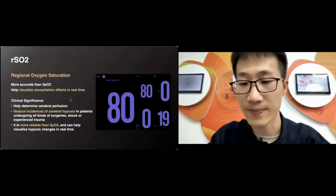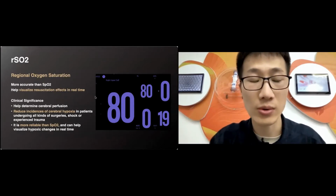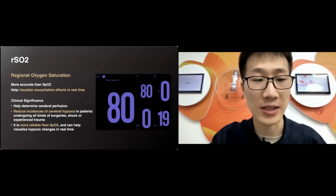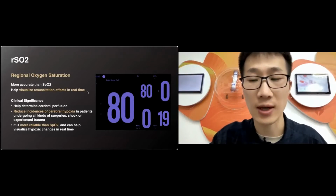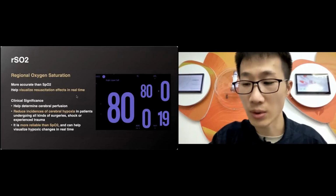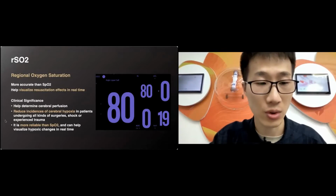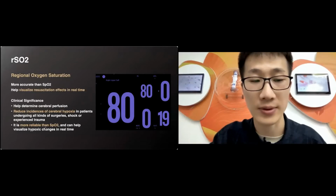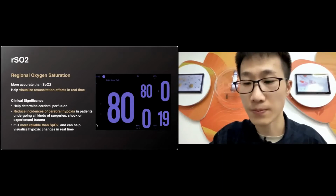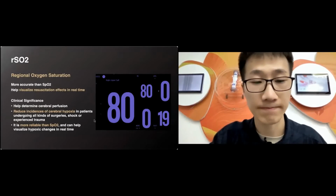For patients after sedation who are on a ventilator, we want to know the ventilation status. By checking the patient's brain perfusion status, we'll know whether the patient has proper ventilation or not. It also reduces the incidence of cerebral hypoxia, and it helps us manage the patient better.